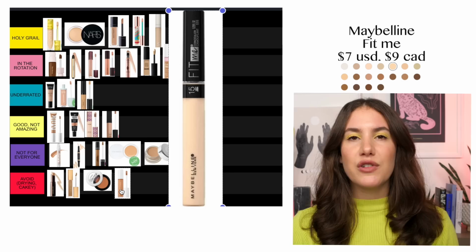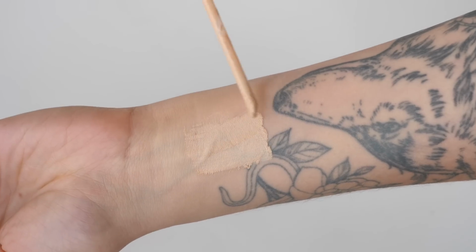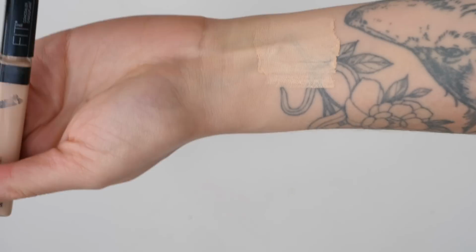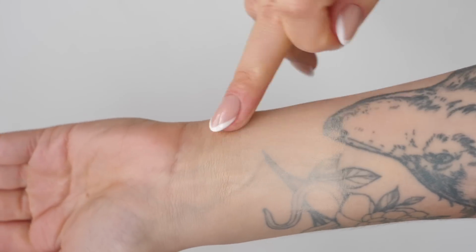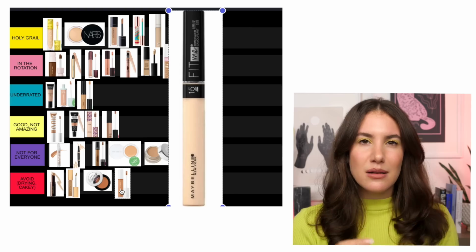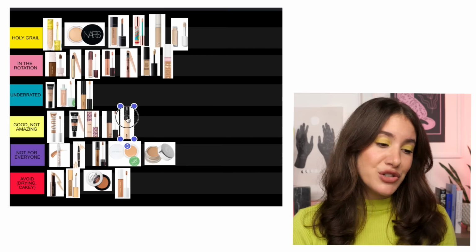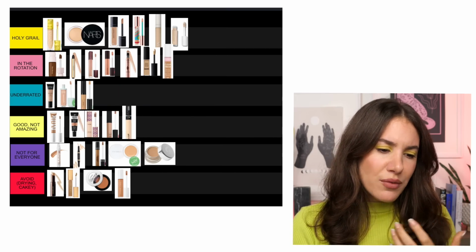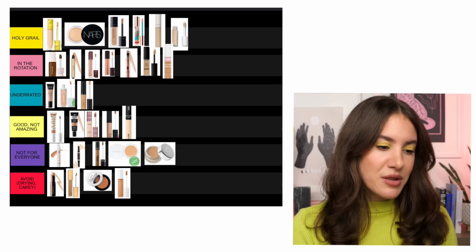One of the most popular drugstore concealers is definitely the Maybelline Fit Me. I feel like this sits between the e.l.f. and the CoverGirl. It's definitely more coverage than the CoverGirl one, but it has that really nice, more natural finish to it. And it's less coverage than the e.l.f. one, but it still covers up really nicely. I find it's a really good, very flattering concealer. I do really like this. It's not really one of my top favorites, but it's good. So I would put this in good, not amazing.